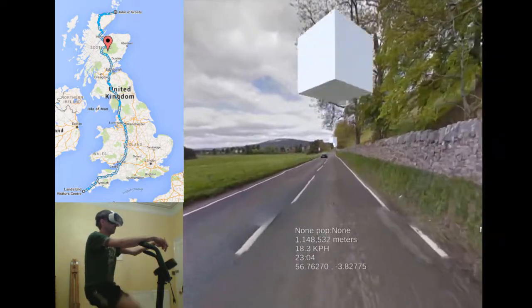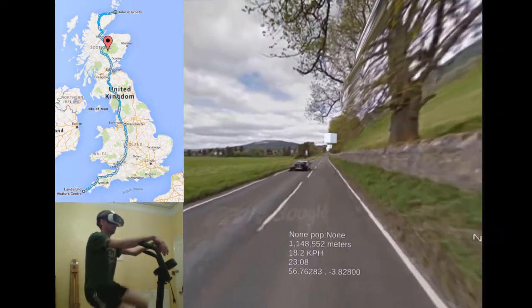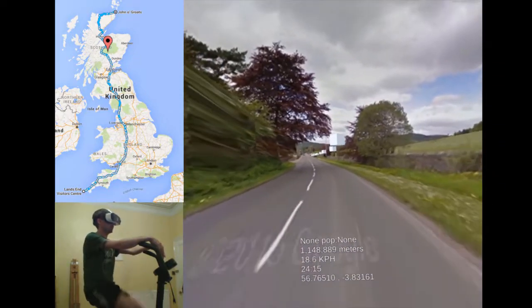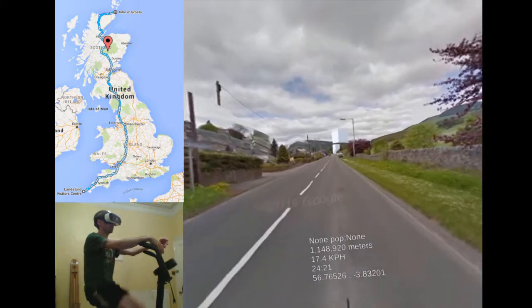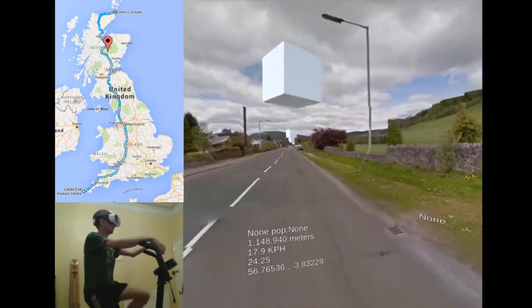And this looks like the beginning of Blair Athol. I made it. Told you I would. But you wouldn't listen. The Blair Athol Castle is quite impressive actually if you get a chance to go through and have a look. I've got a fantastic selection of firearms in the very first room as you walk in. Some very interesting and strange things there.